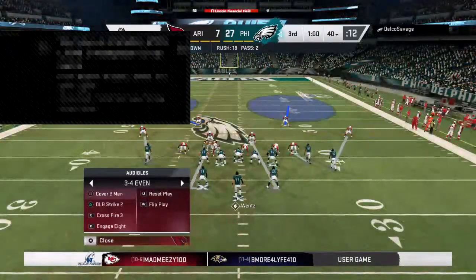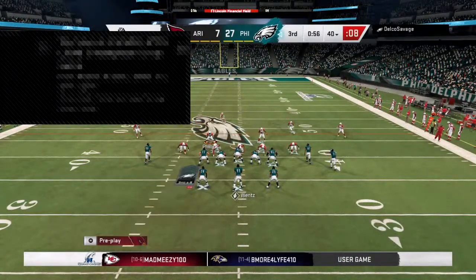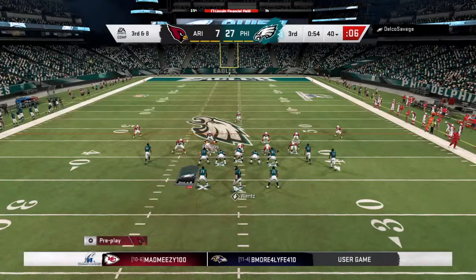Stop. 180. Get him. Get him. Get him. Let's find 7. 7. Mike, 7.